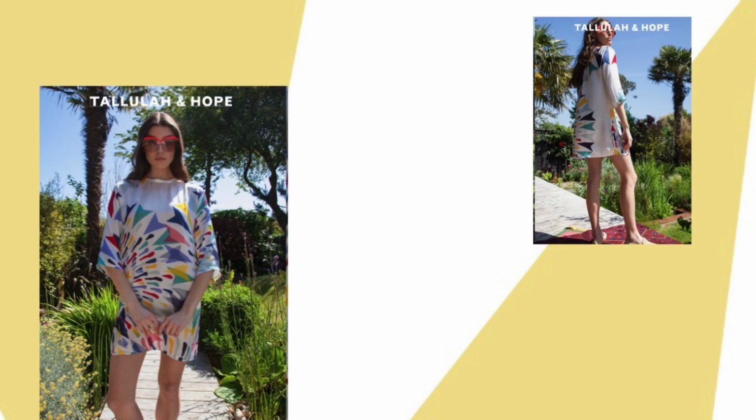First of all, I absolutely love the shape of it with those 3/4 length sleeves with the mini. I think it really works well together. It's got side pockets, which we all love in a dress. It's short, but it's not too short, and I think it can easily cross over from day to night.